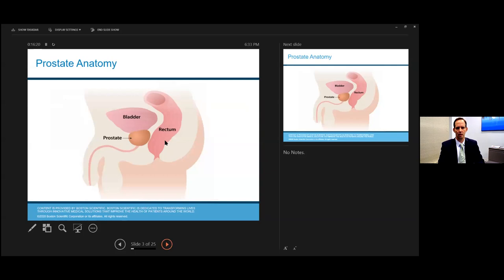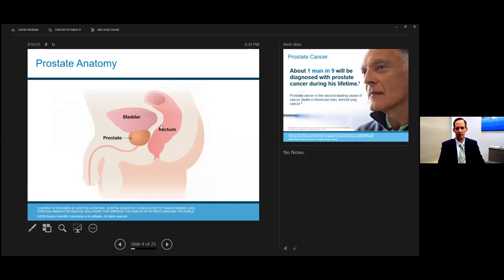So the prostate is located beneath the bladder and anterior to the rectum. It has several functions. It actually works, probably unintentionally, as a back pressure valve for the bladder. It also works to mix seminal fluid with sperm and eject it out of the penis. And its relationship to the bladder and the rectum, as well as the urethra and the penis, is how patients can get toxicity from the treatments that we have for prostate cancer.